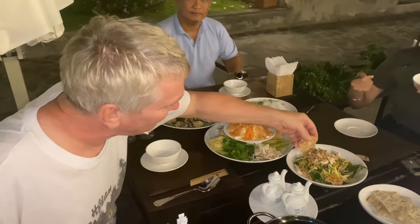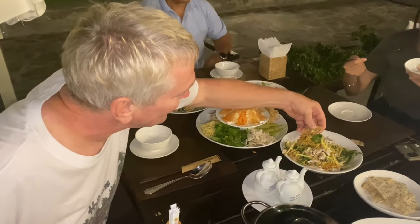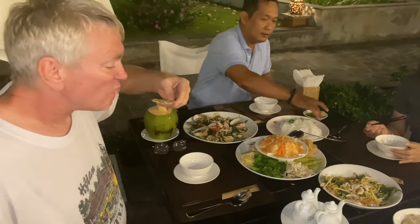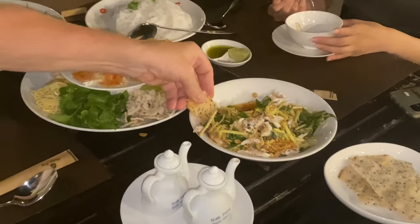Okay, I'm gonna try this Vietnamese some kind of fish salad, is what it was described to me as. You have a cracker. Mmm. Wow. I could have some more of that.